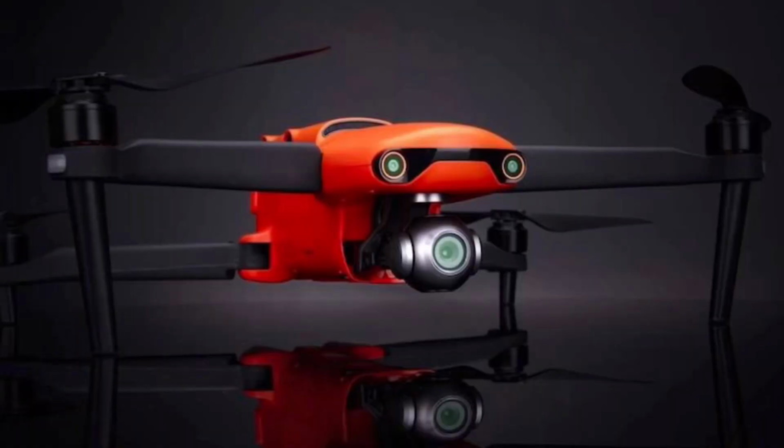There we have it, my friends, the Autel Evo 2 with a range of up to 9 kilometers. Okay, so 9 kilometers in FCC and 5 kilometers in CE. And keep in mind that this drone has the longest flight time out of them all. This has a top flight time of 40 minutes, my friends. That's right.